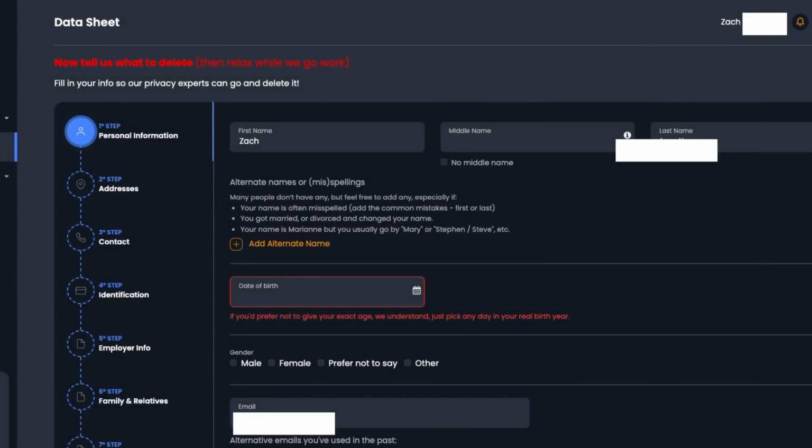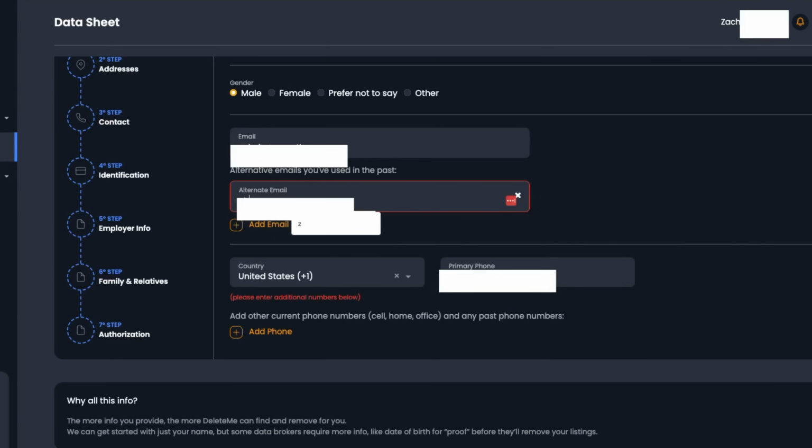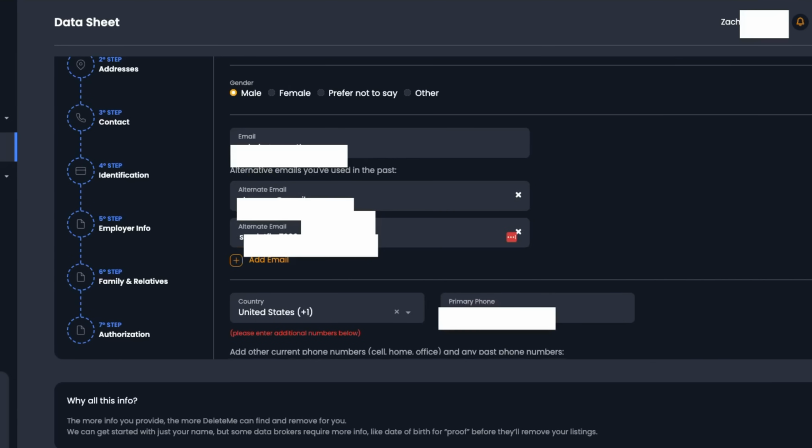Name, birth date, gender. A bit uneasy? They're cool with you mixing up your birth date. Just keep the year real. Phones and emails, spill them. You got aliases? Spill those too.